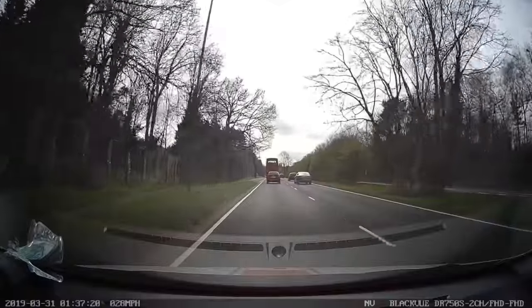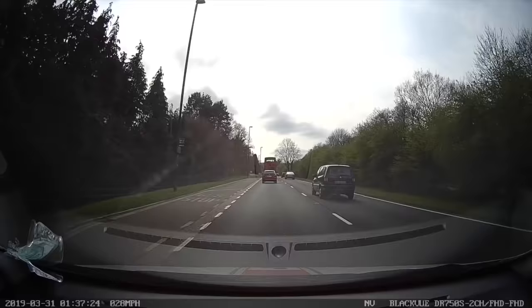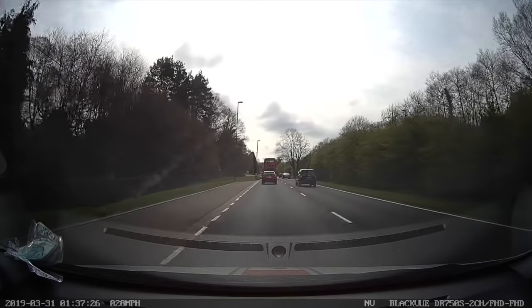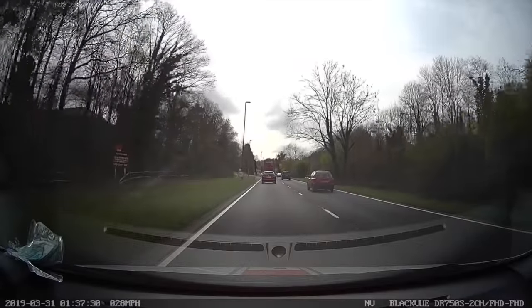So we don't want to just steam along past all that traffic, as they could just pull out in front of us. Zach should have been approaching with a lot more caution, slowing, being ready to stop if someone pulls out in front of him.